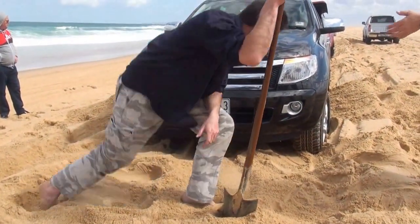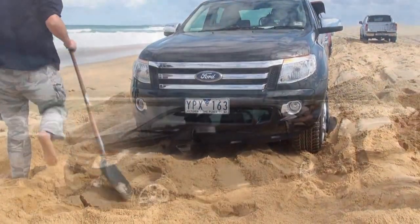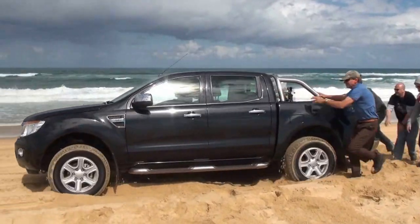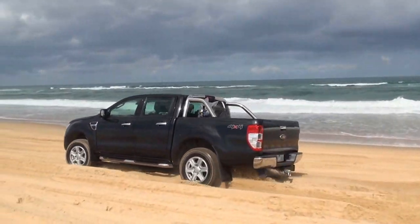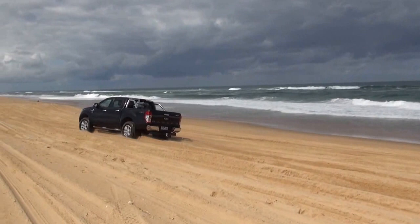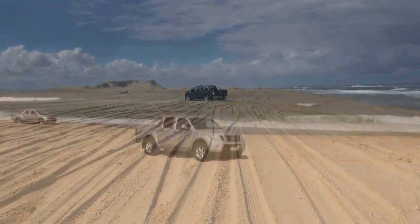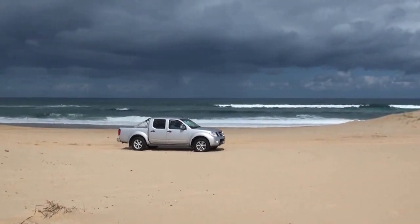And as sometimes happens when you snatch out one vehicle in such soft sand, the recovery vehicle got bogged as well, but this time we resorted to the good old-fashioned manpower, just pushed it out of the way. We really must get ourselves a set of Max Tracks.